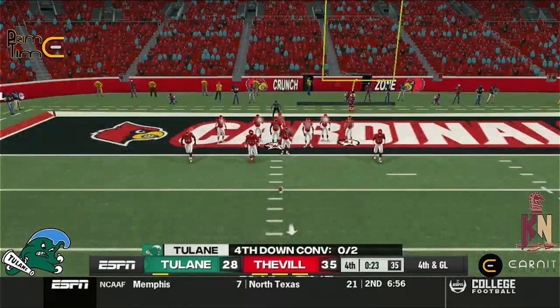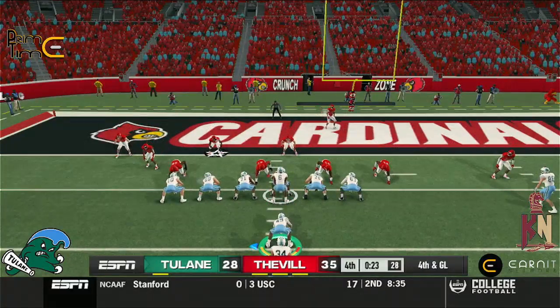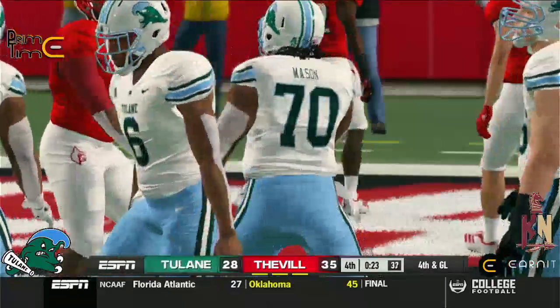So it's fourth and goal from the 5, and the offense is still on the field trying to put this in for 6. And it all comes down to this play right here. Tulane calls their final timeout.